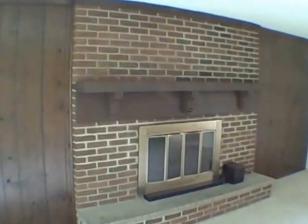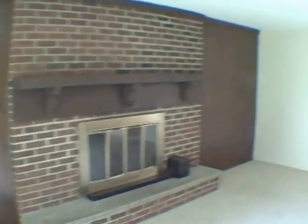And we've got the floor covering here is, yeah, it's tile, ceramic tile. Carpeting here is soiled and it's older. I'd replace it. Got a nice fireplace going on here. Very nice.